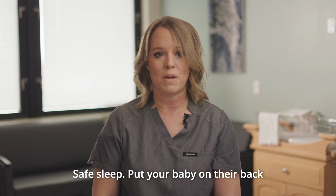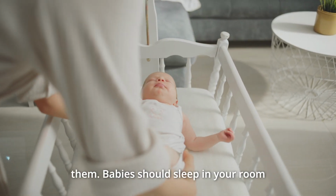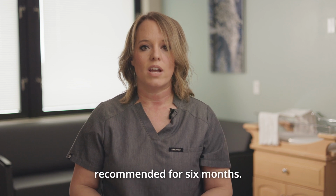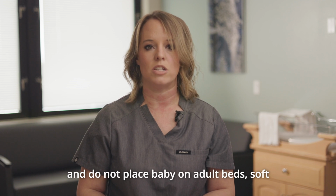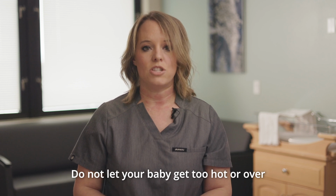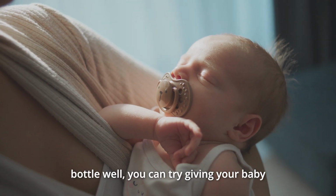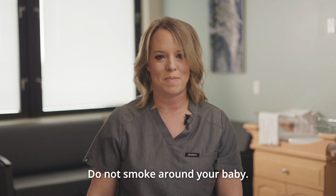Safe sleep. Put your baby on their back to sleep. There should be no extra pillows or blankets in their bed with them. Baby should sleep in your room, but not in your bed. Separate bed, no co-sleeping in the same room as parents is recommended for 6 months. Baby's crib should have a firm mattress, and do not place baby on adult beds, soft mattresses, sofas, or cushions. Do not let your baby get too hot or overbundle your baby with clothes or blankets. Once your baby is taking the breast or bottle well, you can try giving your baby a pacifier that is not attached to a string for naps and bedtime. Do not smoke around your baby.